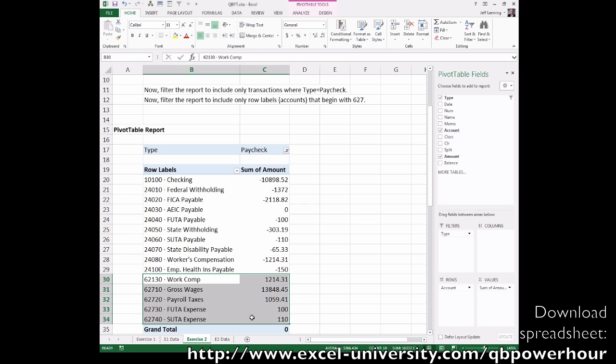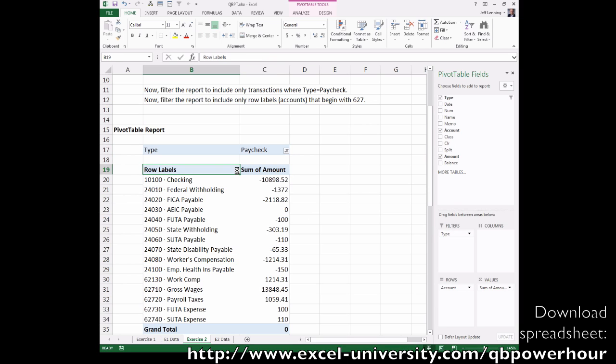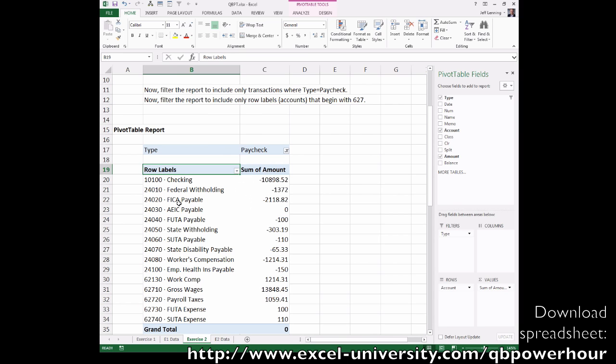So we really only want to see those accounts where the account label starts with 627. Okay, can we do that and just filter for 627? Yeah, we can do that. And here's how. In addition to report filters like this one here that we created, we also have row label filters. So we can use this pull down, and we can say label filters, and we could pick and choose. Like, I don't know, if we wanted to be easy about this, we could easily unselect these, scroll down, and just pick the 627s, and then click OK. And that would certainly be fine, but I want to show you kind of a funner way to do it.